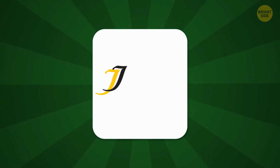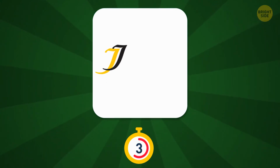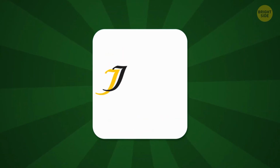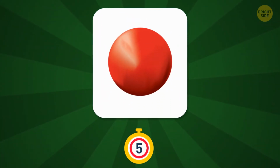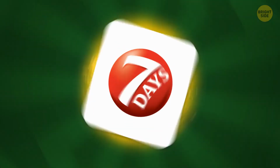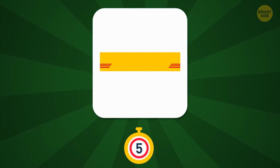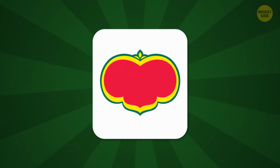Now let's check if you can recognize a brand even if we remove its name from the logo. Does this piece of contemporary art remind you of anything? Can you feel any magic scent? That's right, it's Jacob's. What about this one? Seven Days. Can you recognize this brand? It's DHL.